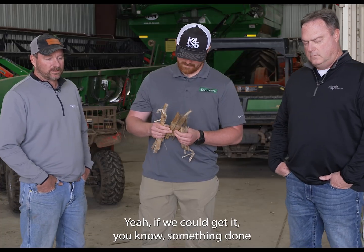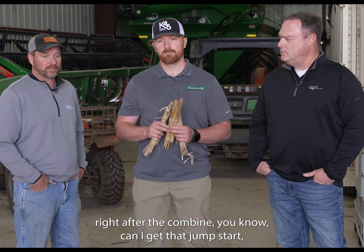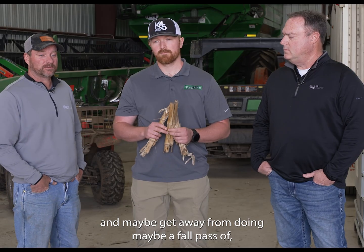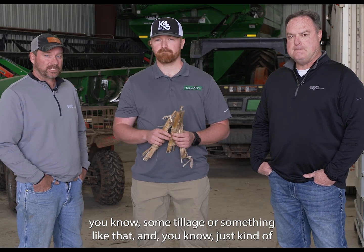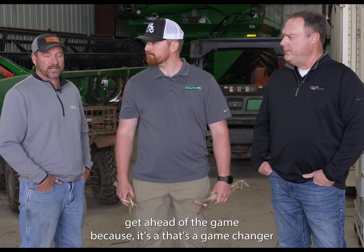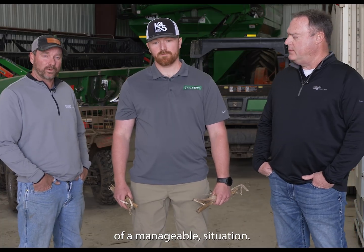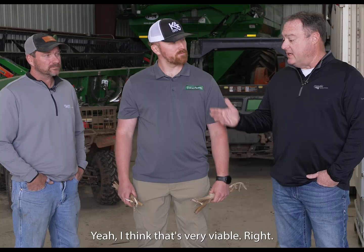Yeah, if we could get something done right after the combine, to get that jump start and maybe get away from doing a fall pass of tillage or something like that. And just kind of get ahead of the game, because it's a game changer when we can get rid of that trash and get it into more of a manageable situation.